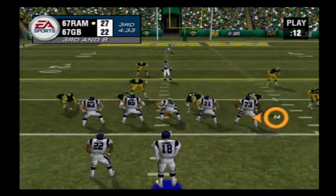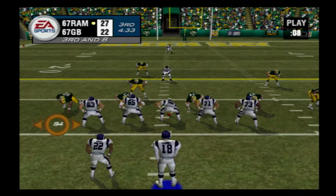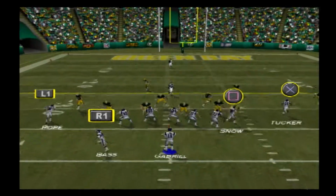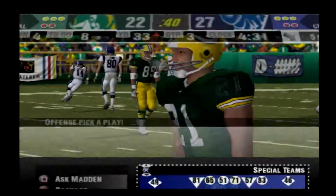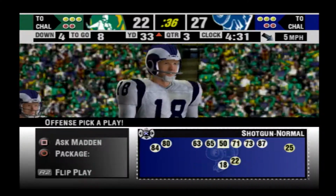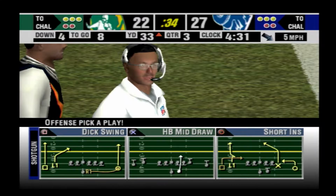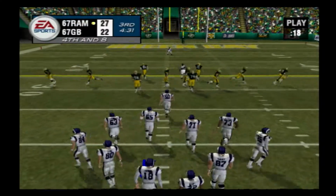Set. Third and eight. Ball on the 33-yard line. Using motion. Tosses it right. This one falls incomplete. He dropped the ball, and that didn't look like a bad throw. I think he was trying to do something with it before he had it. You have to look the pass into your hands and secure it before you start thinking about running it downfield.